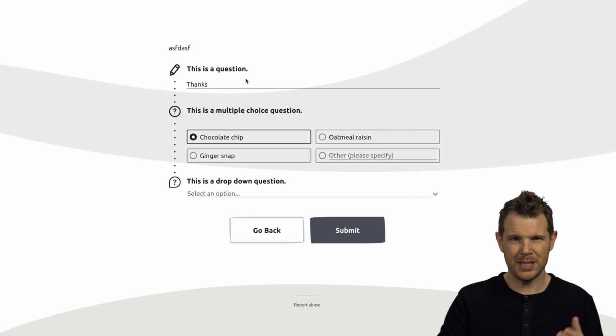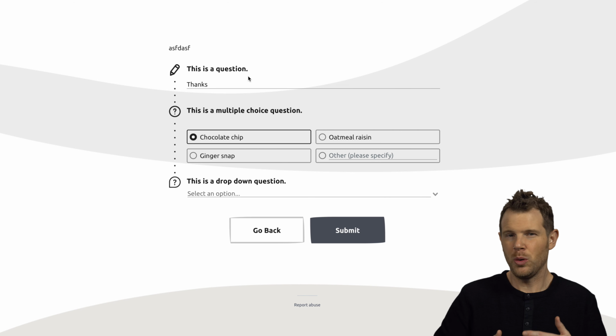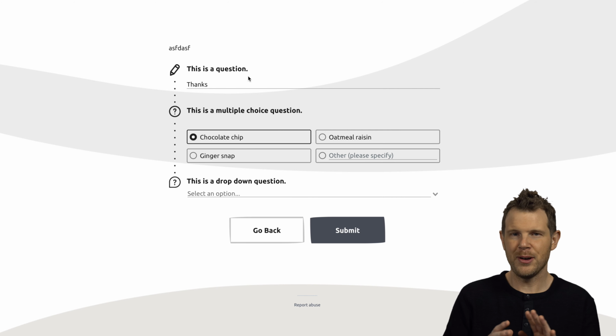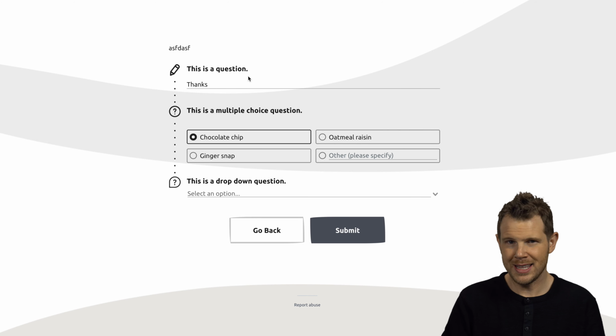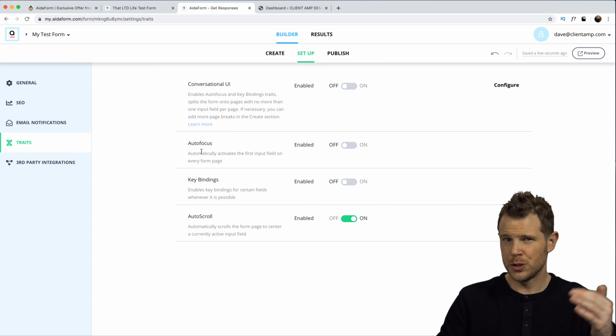These little animations as you go from question to question feel really delightful to use, and they just make the whole experience of filling out a form a little bit more whimsical. Now, I know that's not going to be for everyone, but a certain type of user is really going to appreciate this nice little touch. So back over in this setup, now this is on a form by form basis. If you don't want to use the conversational UI, you can also turn on just autofocus, which will zoom you to that first question on the form.